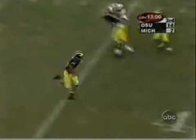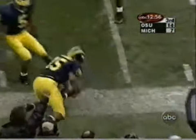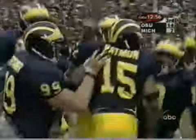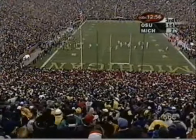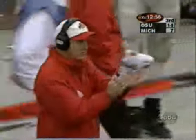Bellisari. Middle, too high, intercepted. Patton at the 45. Crosses midfield. Daylight on the bad throw. The high throw by Steve Bellisari. And Patton gives Michigan a huge lift here early in the second half. I believe he got his arm hit on the throw.